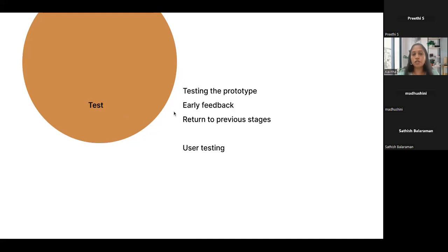And even after this, you can go back to any of the previous stages. Out of the user testing, you may feel that, okay, I probably didn't understand the user very clearly. Then you can go back to the user, talk to them, and figure out maybe the problem is completely something else. So you could do all of that.